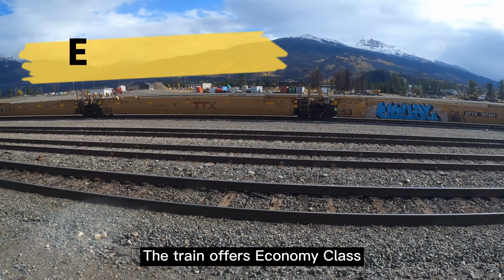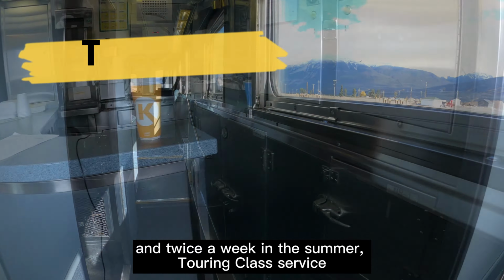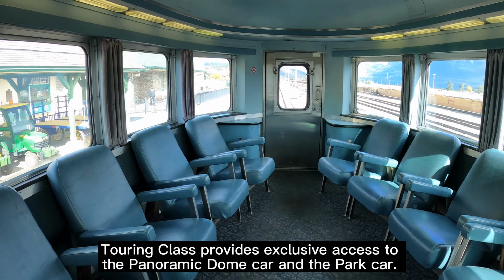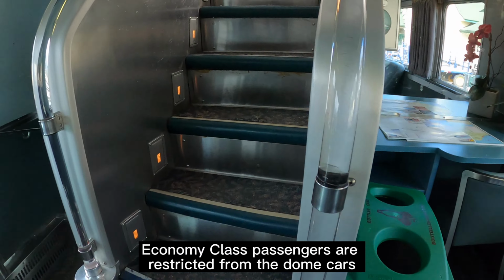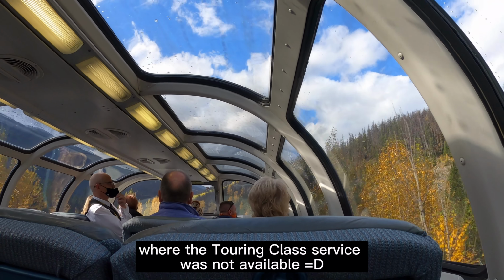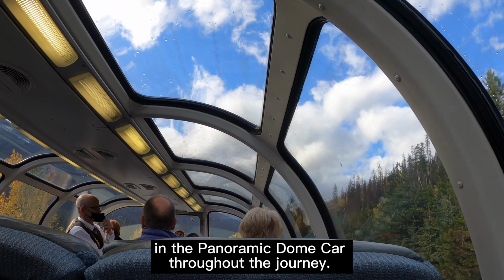The train offers economy class and twice a week in the summer, touring class service. Touring class service provides exclusive access to the panoramic dome car and the park car. When touring class is available, economy class passengers are restricted from the dome cars. However, we traveled in the first week of October where the touring class service was not available. Staff welcome all 20 passengers to stay in the panoramic dome car throughout the journey.